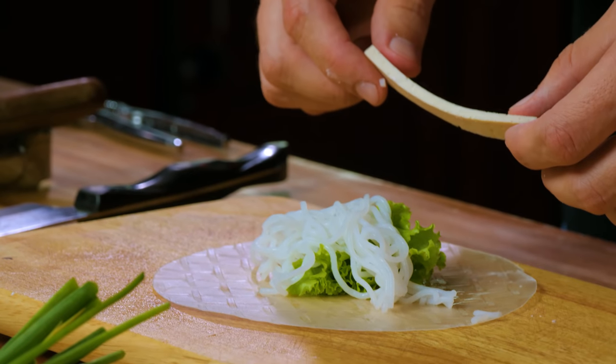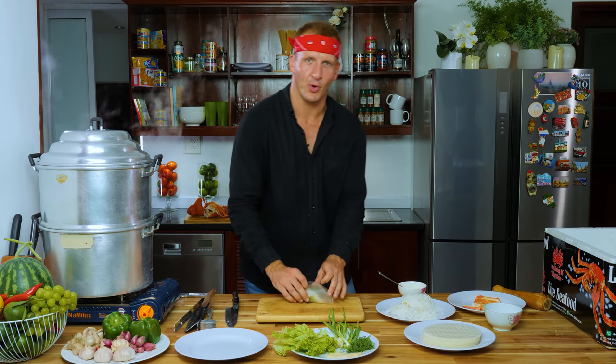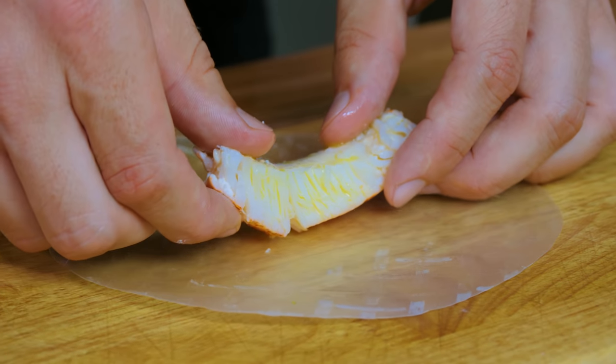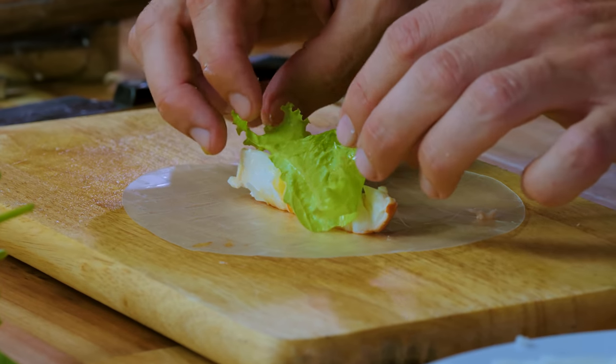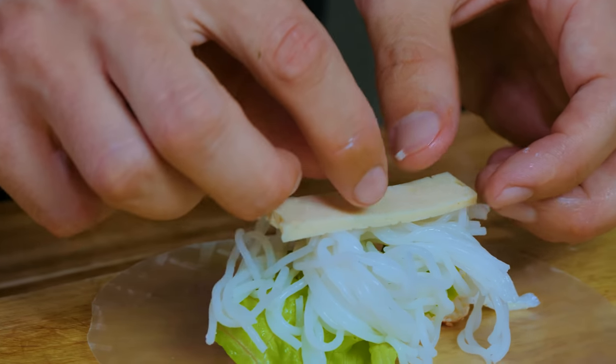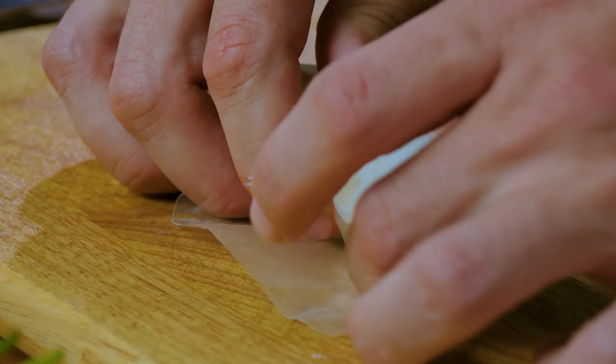No, did I mess this up already? And then throw it in the trash. Start again. We want to lead with the claw. Build on top of that so we see the claw. A little bit of vermicelli, a little bit of chive, and then a little bit of sausage. And we close this up.